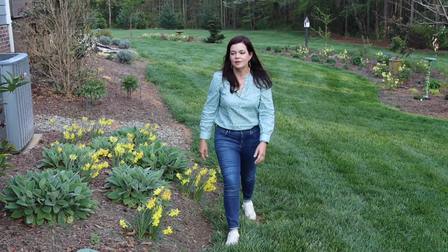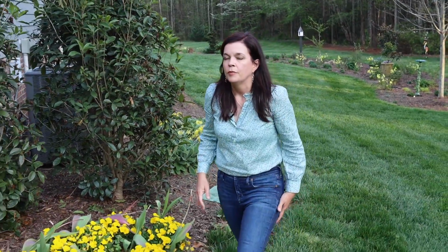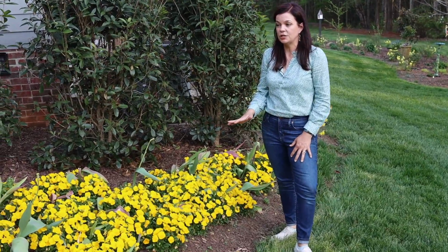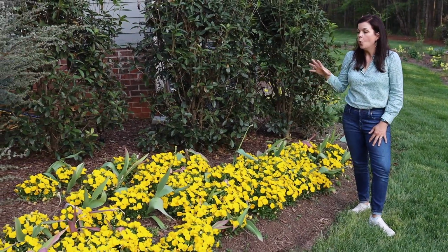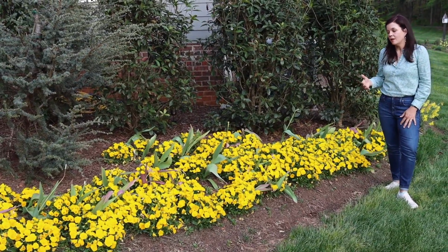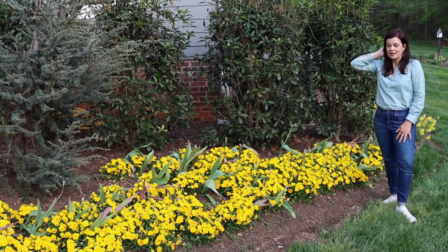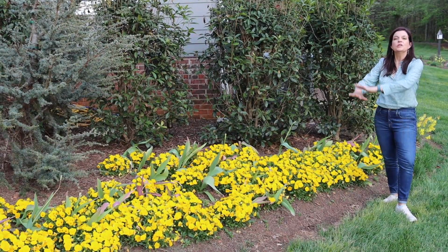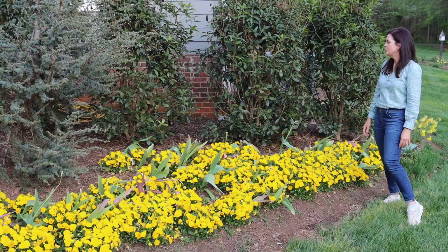And then last but not least, we're gonna wrap up the garden tour. I keep it real around here, y'all. The yellow violas are still just cranking out. They are doing wonderful. The tulips, on the other hand, yeah, they're a little bit past their prime, shall we say, and they need to be removed from the garden. But we're just going to enjoy the beauty of the yellow violas. The tulips will happen when the tulips happen.